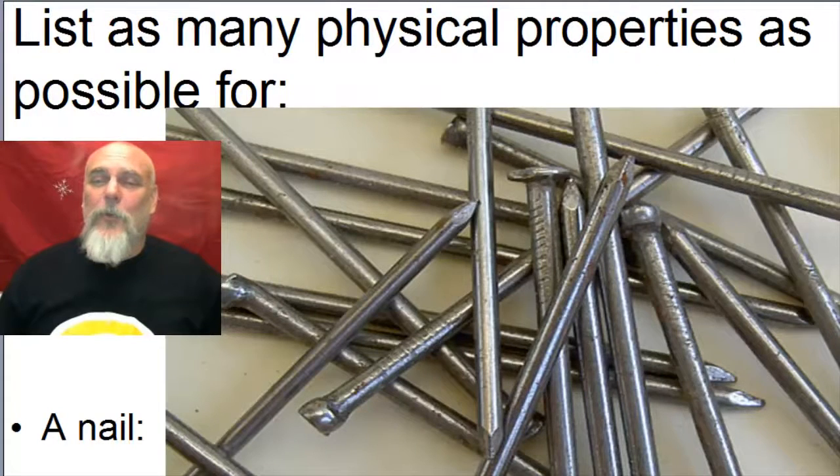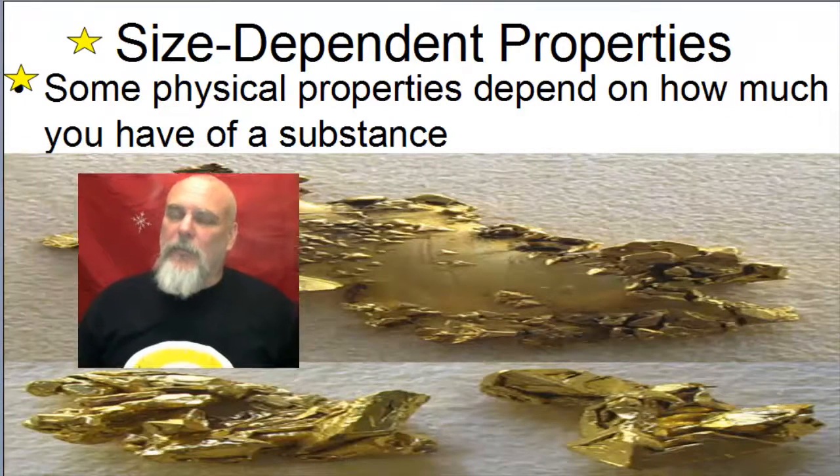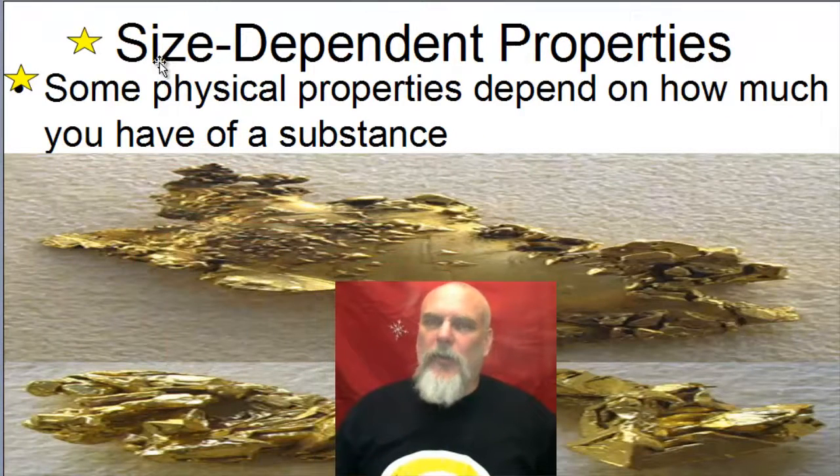Let's do the same thing for a steel nail. Color, hardness, magnetic. You think about it, is a banana magnetic? All right, now things can get a little bit tricky, so make sure you pay attention here. You might want to listen to this once or twice.